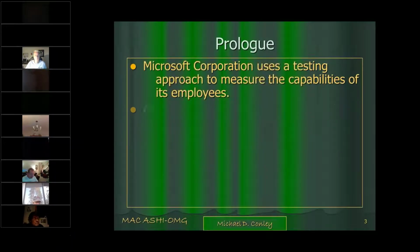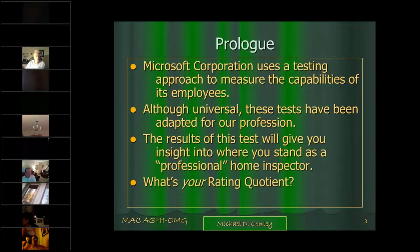Well, a little bit of foreground here. Microsoft Corporation uses a testing approach to measure the capabilities of its employees, as I mentioned. It's pretty universal, the testing. These tests have been adapted for our profession. The result of this test will give you insight into where you stand as a professional home inspector and your rating quotient.